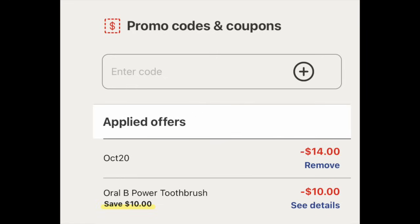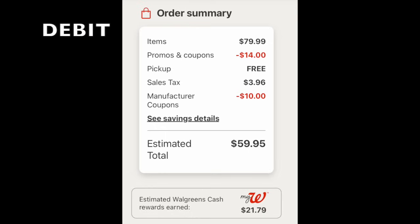So using OCT20, we're getting $14 off along with our $10 digital. So that's a bit of savings right there. The overall basket, here it is, $14 off with the code, $10 digital, $59.95 with your debit card, and you're getting back $21. I mean, not the best deal, but if you are in desperate need for one of these fancier brushes, make it happen.